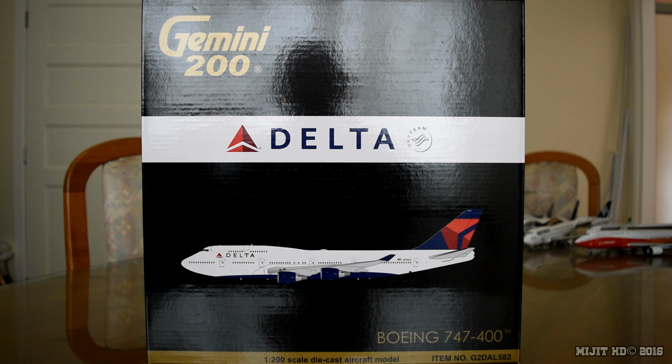Some information about Delta Airlines. Their operations base is out of Atlanta, Georgia. Main hubs are Amsterdam Schiphol Airport, Boston Logan International Airport, Paris Charles de Gaulle Airport, Cincinnati Northern Kentucky Airport, Detroit Metropolitan Wayne County Airport, Atlanta Hartsfield-Jackson Airport, Los Angeles International Airport, New York JFK Airport, New York LaGuardia Airport, Minneapolis St. Paul Airport, Tokyo Narita Airport, Salt Lake City Airport, and Seattle-Tacoma Airport. And they have one focus city, and that is Raleigh-Durham International Airport.